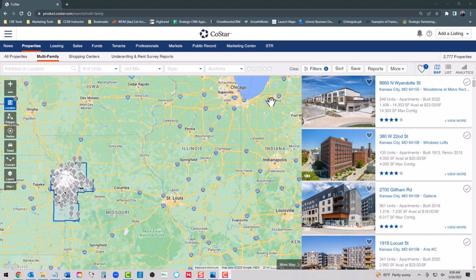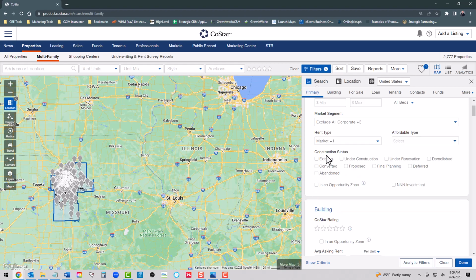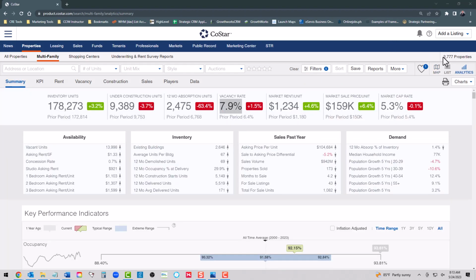So now that we know where it is, let's take a look at the filters. And as usual, we are excluding all corporate, military, senior, and vacation. And we are only including market and market affordable so that we are only looking at conventional apartments. Looking at location, you can see that we are in market, metro statistical area, and Kansas City, Missouri. So let's go take a look at the analytics and see what the supply snapshot shows us for the Kansas City metro statistical area.